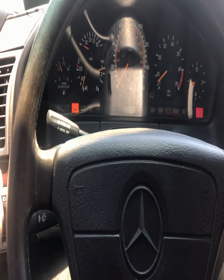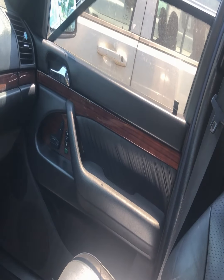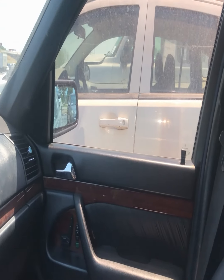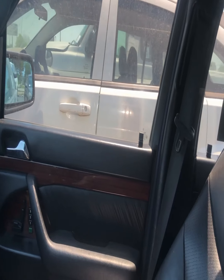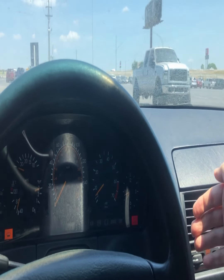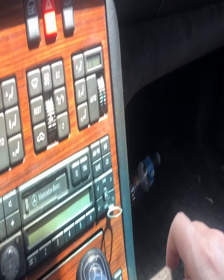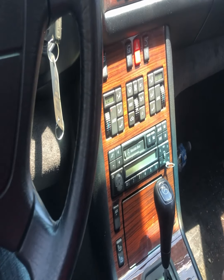The AC is getting a little bit cool. Let's check this other window over here. Window works great. I'm going to check the back windows. Let's see. I don't hear it working. How about the other one? Okay. The back windows are not wanting to work. The AC is mildly cool. I'm not for sure what this is. I wonder if the radio works. Radio does not seem to work.